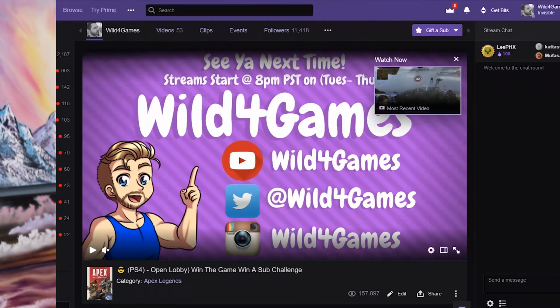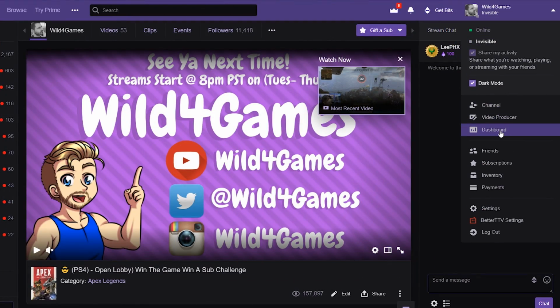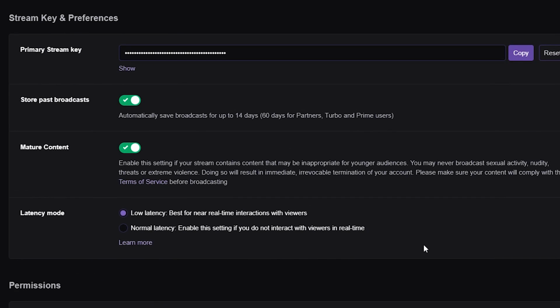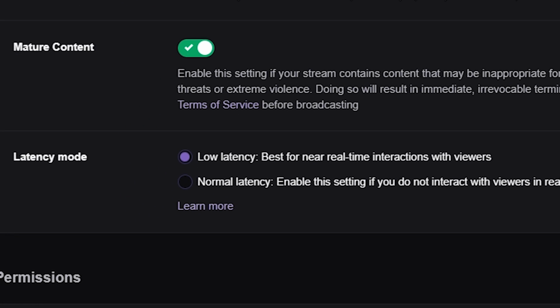Log into your Twitch channel and go to your dashboard. From there, you're gonna go to your settings under your channel on the left ledger there. Just a little bit down within the window that will populate will be something called Latency Mode. Now, if you're not familiar with what latency is, in this case of what it means for Twitch, it is the time it takes for you to do something on your stream broadcast for it to reach the viewer and see. And there's gonna be a delay.